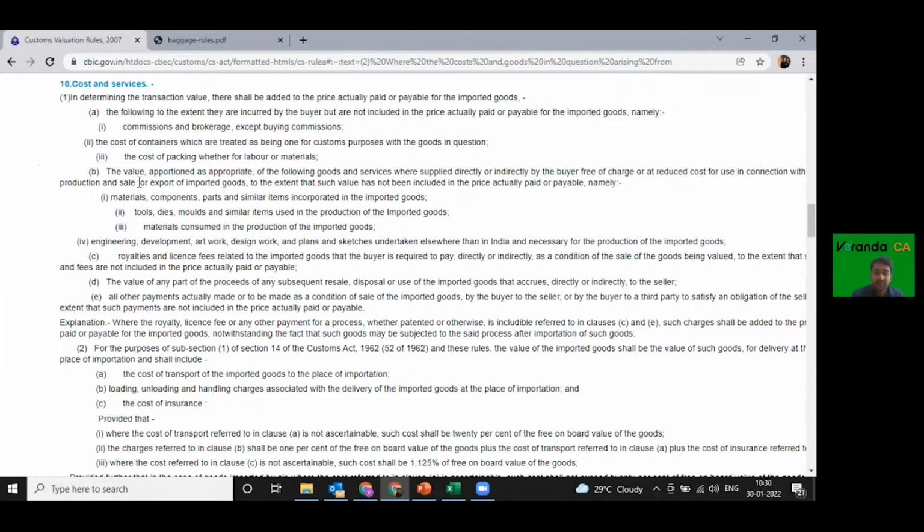Again, Ravi, answering the question over here. The value of the following goods or services supplied directly by the buyer, which is paid by the buyer or at reduced cost, because of the buyer we are getting it. In that, point number 4 says engineering, development, artwork, design work, and plans and sketches undertaken elsewhere than in India. So any expenses incurred out of India have to be included. But since designing charges were paid within India only, that is not to be included in the transaction value. Are we clear?